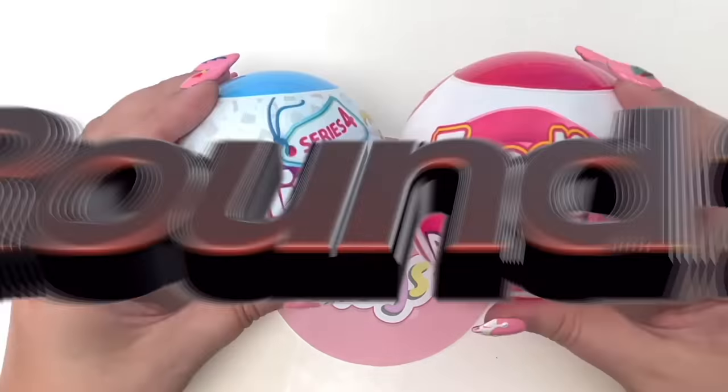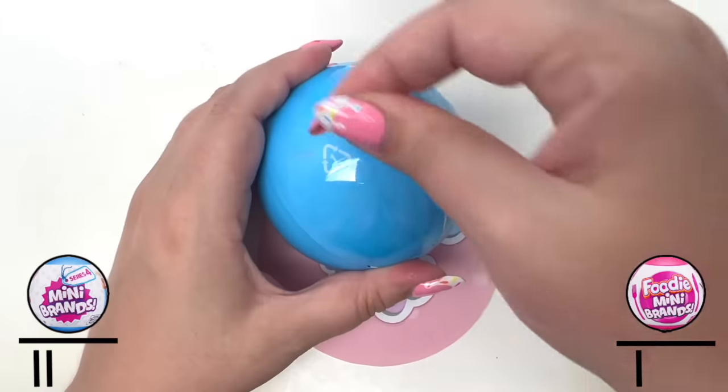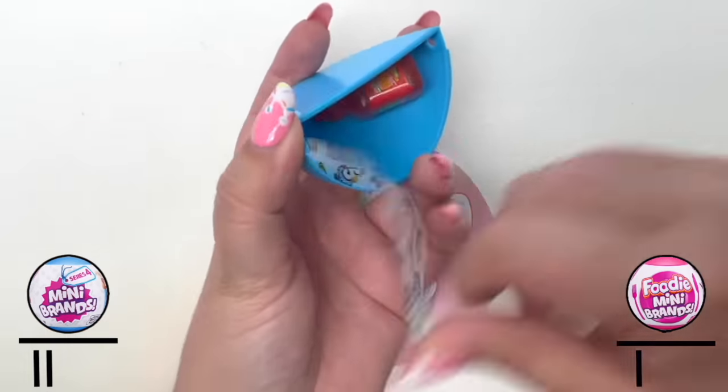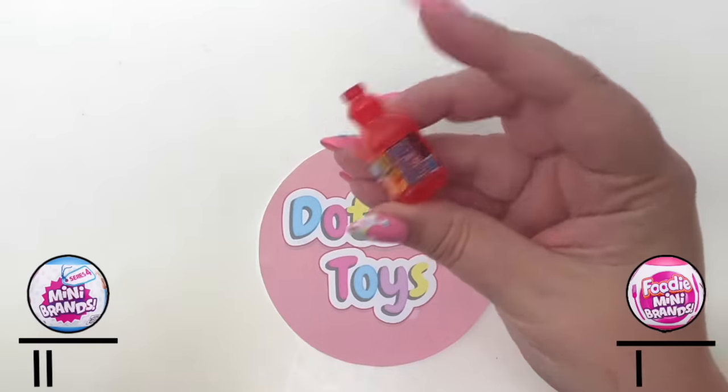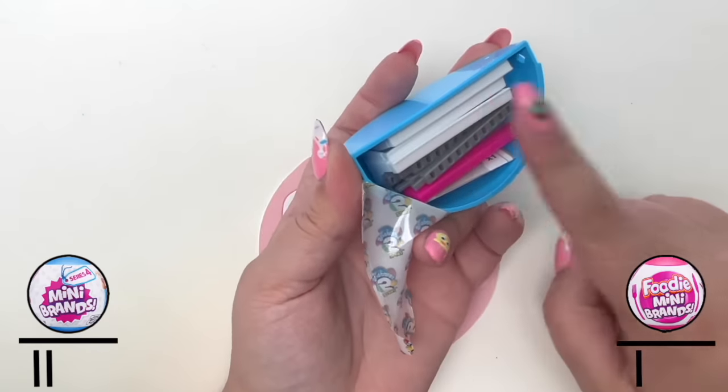Time for round two. All right, here we go. Can Series 4 maintain its lead? And we have another Sunny D. And here we have our little shelf. I already have my shelf in my collection.